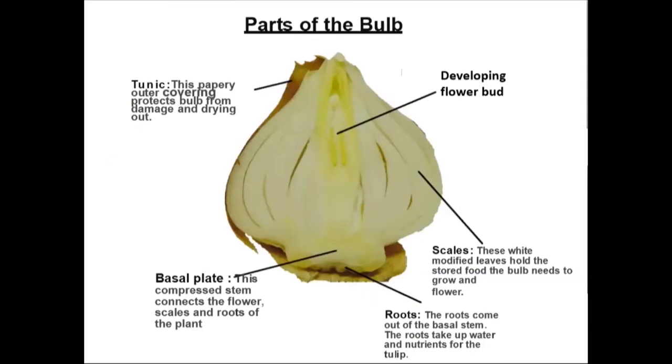Here's a closer look at a tulip bulb. The outer layer is called a tunic. It's a papery covering. It helps keep the bulb from drying out. Inside you'll see the developing bud. The scales are modified leaves that store the food necessary for the bulb to grow. The basal plate at the bottom connects the roots to the rest of the bulb. The roots grow from the basal plate and take up the water and nutrients needed for the plant to grow.